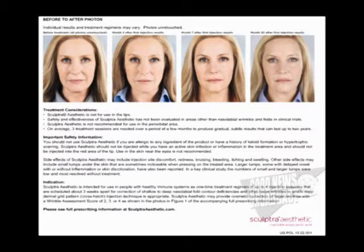And we're going to talk about Sculptra Aesthetic. Effectively corrects nasolabial folds and other facial wrinkles. How would you pronounce it, Doctor? Nasolabial folds. So what does that word, folds, mean?